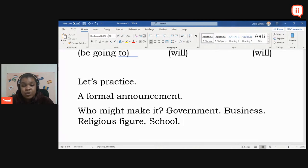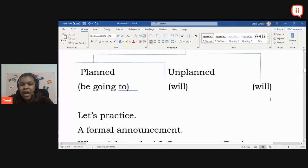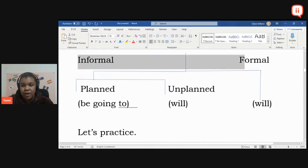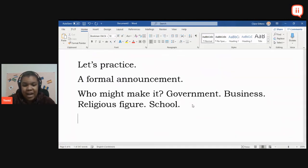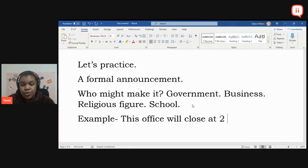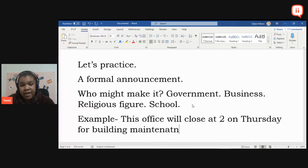Okay. This business will close at 2 p.m. on Thursday because of maintenance. Make an official announcement and use will because it's formal. So we're going to use will because it's formal. Try to make an announcement. So let me write my example. This office will close at 2 on Thursday for building maintenance. Okay. Building maintenance. So please try to write an example, an official sign or announcement.